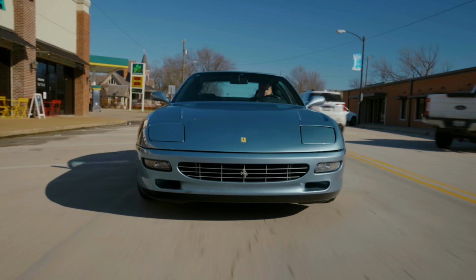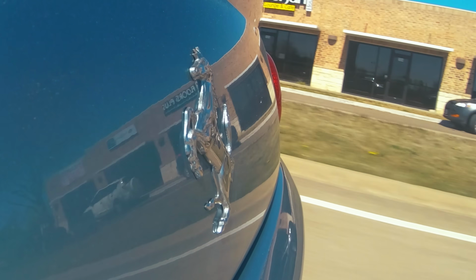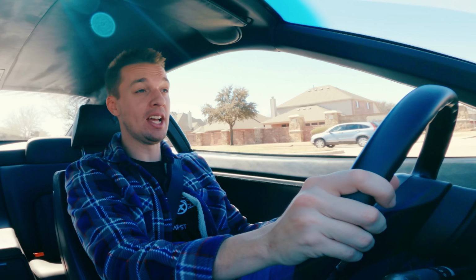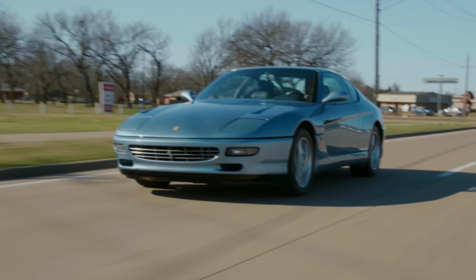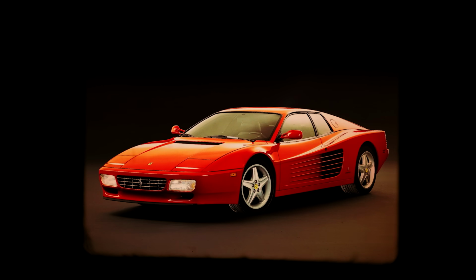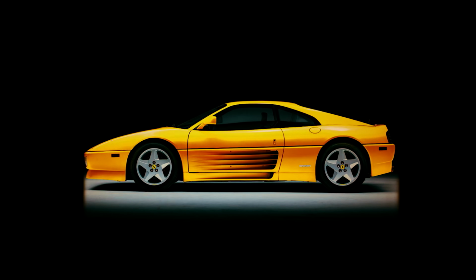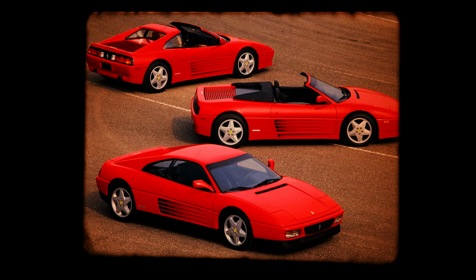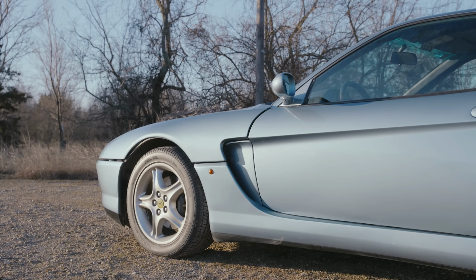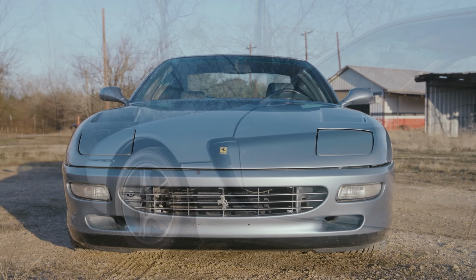Now the 456 is one of the last Ferraris left that I still feel like is kind of undervalued. Some people say that's because of the very conservative styling on this car. I think it's absolutely beautiful, this Pininfarina styled body, which they built as sort of the answer to the Ferrari Testarossa and the Ferrari 348 that people said looked too of their time. They looked too 80s, they looked too wild and crazy, and they weren't going to age well. With the 456, they were looking towards the future with the styling, and I think they nailed it.